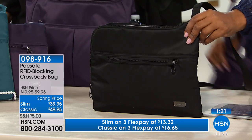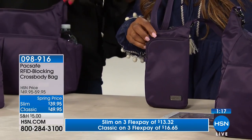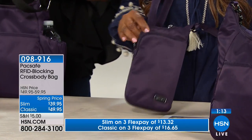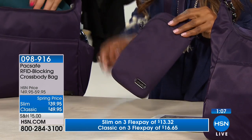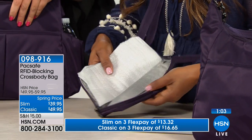And then, under a different item number, we started here with the mini. And that's perfect too if you just want something really, really small. But you can see that it will hold your cell phone, even some of the larger phablets. It'll hold some sunglasses, I think. All of your credit cards, all of your ID. It's got total organization in the inside.